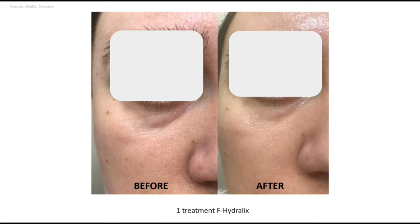Before and after, we can see the difference here, day and night. I mean, we see also in the pore reduction, but the hydration, it's great. It looks very, very good. Love this formula. This was just one treatment. Imagine if we did a couple of treatments, the skin would look unbelievable.